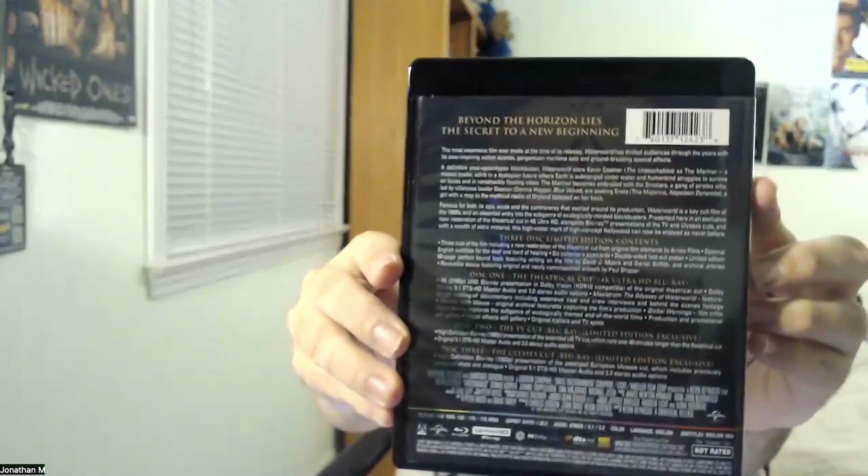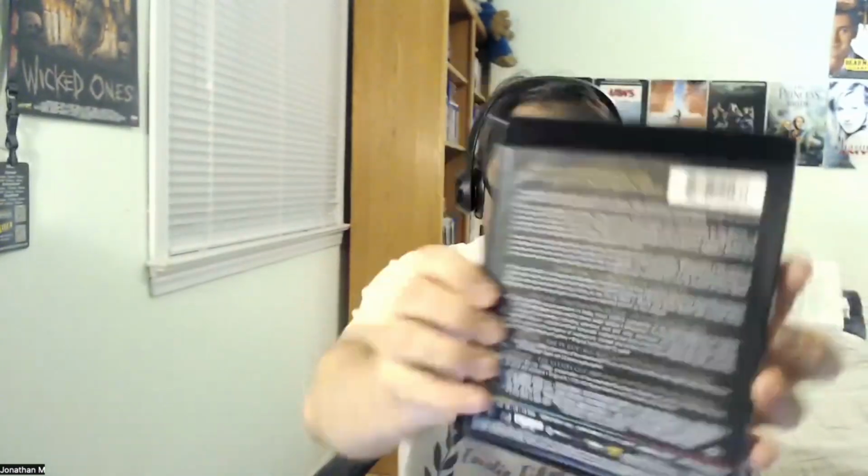You guys have seen the back and all the special extras. It comes with 3 discs. The first disc is the theatrical cut in 4K. Disc 2 is the TV cut, but it's the Blu-ray. And disc 3 is the Ulysses cut, which is also in Blu-ray. So open that up. See what you're missing. I don't know what that is necessarily, but you get that.